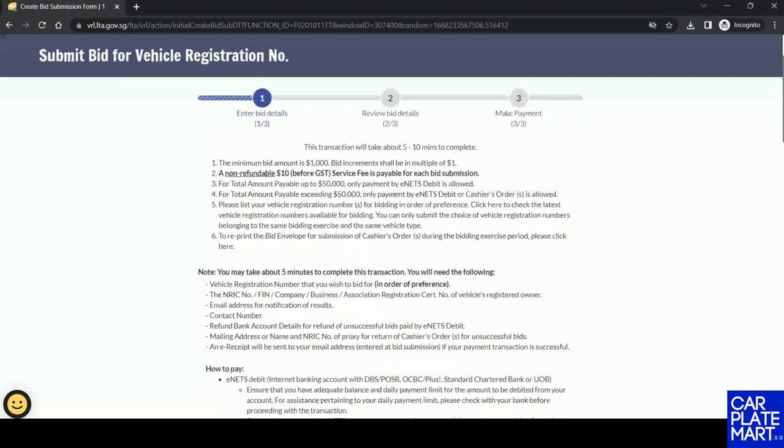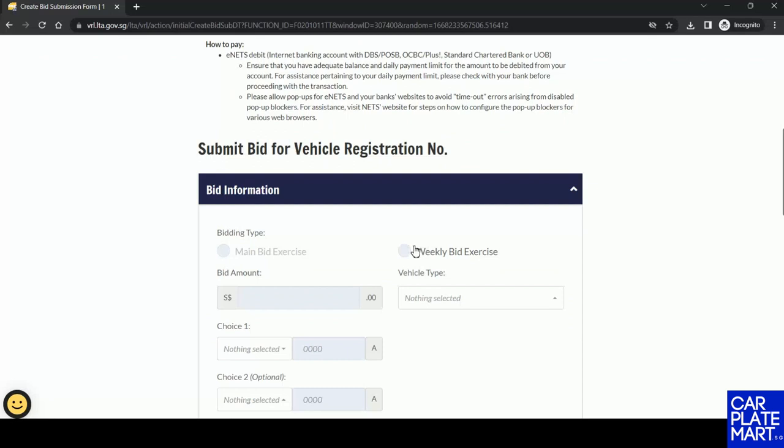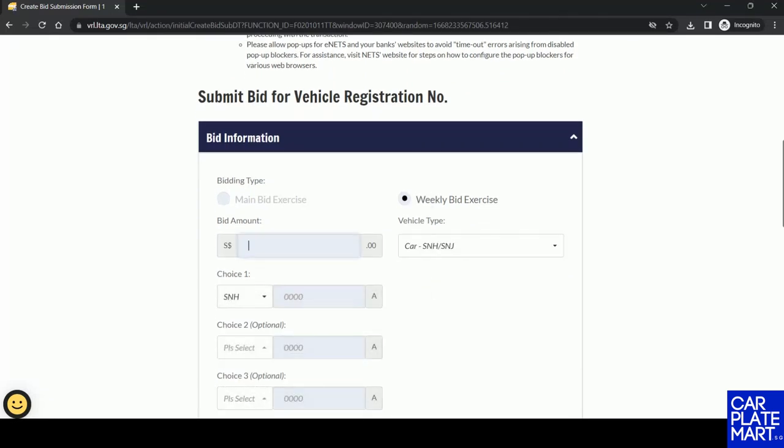Scroll down to the bottom. Select weekly or main bidding, and select car. Enter the amount you wish to bid. Bidding starts at $1,000. Next, select the prefix and the car plate number. For this example, we enter 1002.